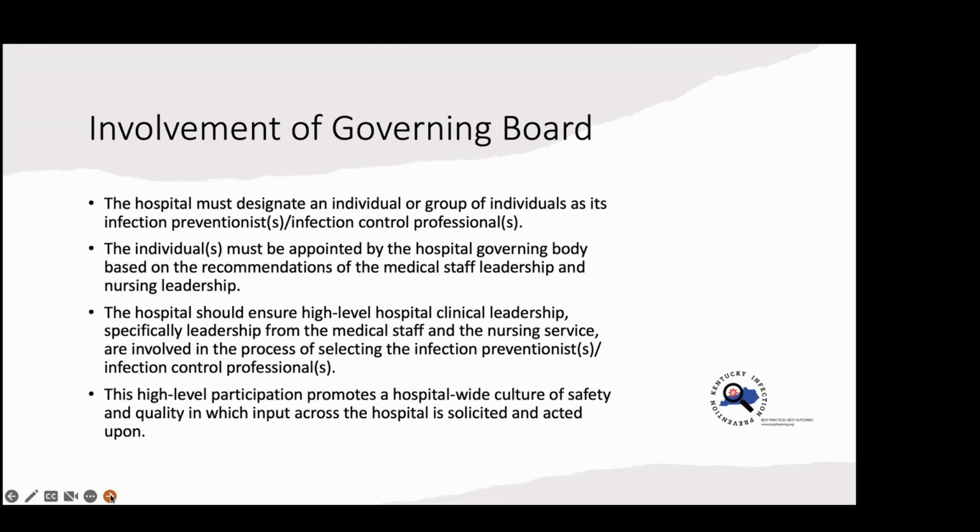Right. And so the hospital itself is designed to run a clinical operation. But with that comes financial and operational obligations. And so the leadership team, with the governing board's involvement, has to select somebody that's going to not only head up the infection prevention program, but also head up the antibiotic stewardship program. And this has to be directly tied back into the organization's culture of safety.